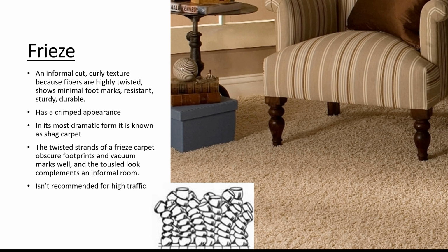But then you have your frieze. This is an informal cut, and it's more of a curly texture because fibers are highly twisted. They show minimal footmarks, and it is sturdy and durable. It has more of a crimped appearance, and its most dramatic form is known as shag carpet. So in the 70s, when shag carpet was super in style, that's a frieze carpet. The twisted strands of a frieze carpet obscure footprints and vacuum marks well, and the tousled look complements an informal room. So it just kind of depends on the look you're wanting to go for. It is not recommended for high traffic.